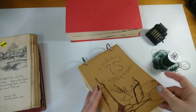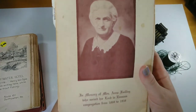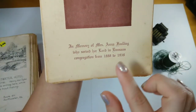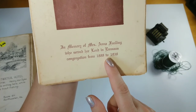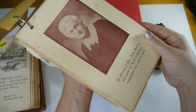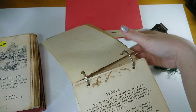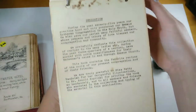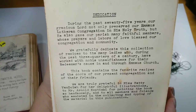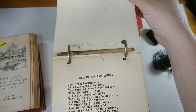I'm going to show you the pages as I tell you the story about it. It's got like age spots on it and says from 1888 to 1938. So this is old. And I don't think it's been reprinted because if it had, I think it would have been put in like an actual book form. And then here it says dedication. And if you want to read that, you can pause the video.